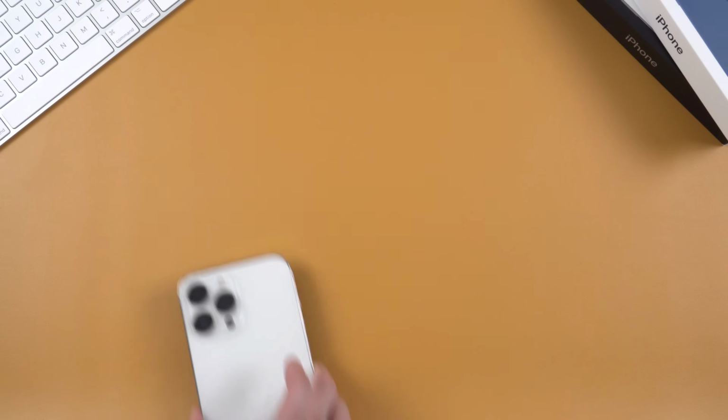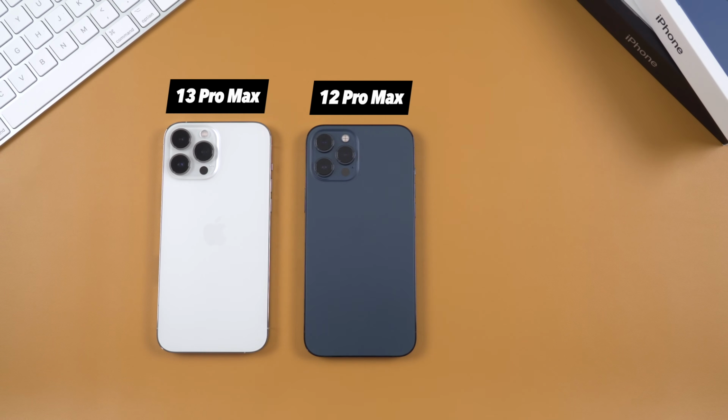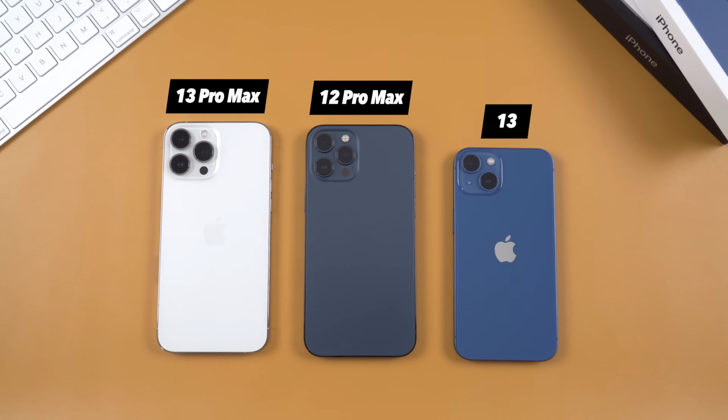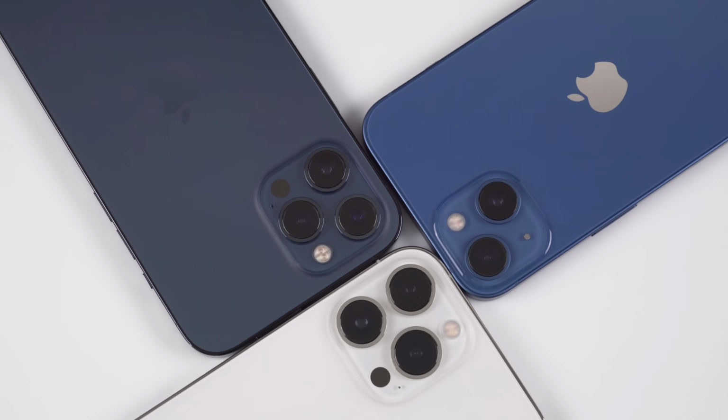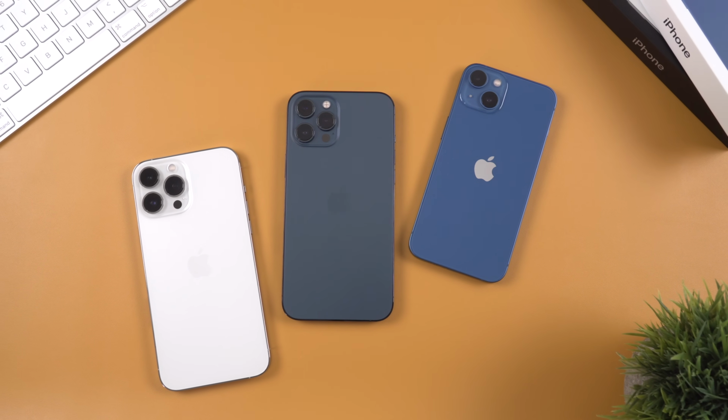In today's video, let's compare these three iPhones: the new iPhone 13 Pro Max, last year's iPhone 12 Pro Max, and also the new iPhone 13, because, as I can see from the comments, a lot of you guys are wondering about the difference between the iPhone 13 and 13 Pro Max when it comes to camera performance. So let's begin. As always, I'll break down this video into categories and we'll take a look at some daylight and night photos, as well as portraits, selfies, and so much more. And at the end of this video, I'll test the side-by-side video quality and stabilization.